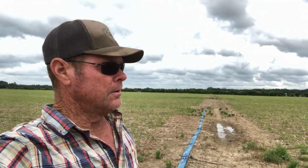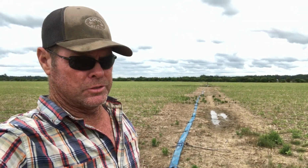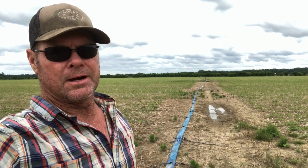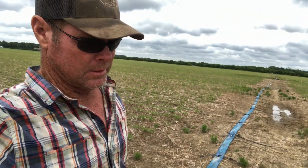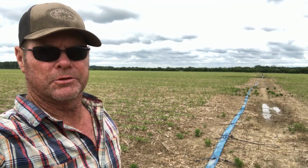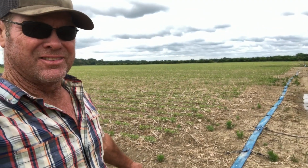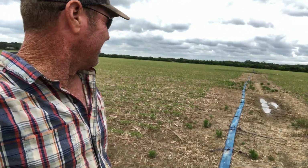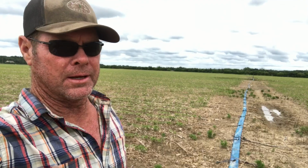I'm working on some irrigation in the soybeans. I don't need to irrigate. I'm just going over it a little bit while I got time. I just kind of do it in my spare time. As you can see, there's some couplers broke up. I got to fix those.